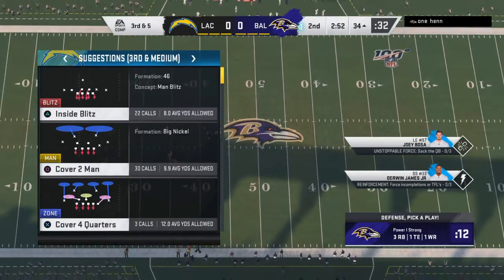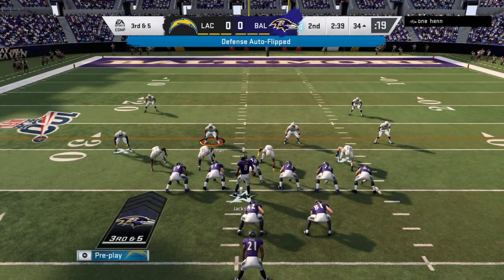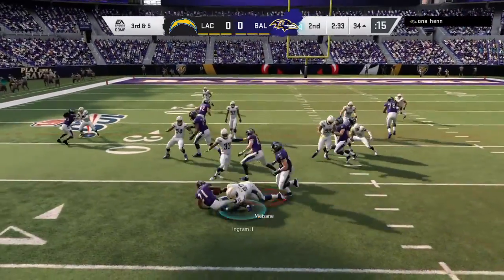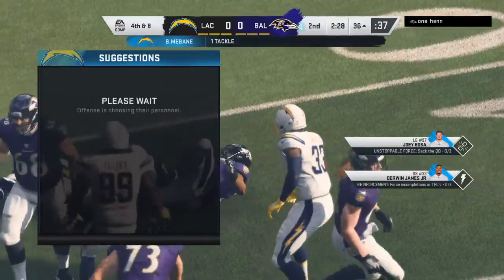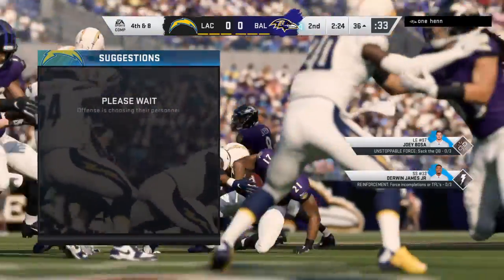Now 3rd and 5. Ready up. 52. Mike 52. I'm here all day. Check it out. On 3rd down, Mark Ingram. And that play went nowhere. Losing yardage. It'll be back at the 36. Call it a loss of 2 on the play. And it'll be 4th down.